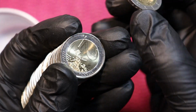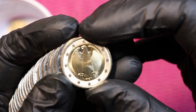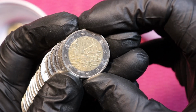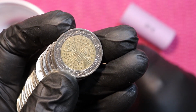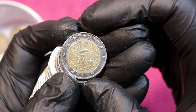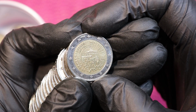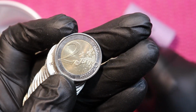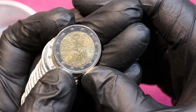2011. Shiny one, Germany. Another shiny one, Germany, and it's 2021. Bundesländer series again, Baden-Württemberg. France, Germany. And next commemorative, this is Germany Reunification Day 2015. And another shiny one. Fall of the Berlin Wall.